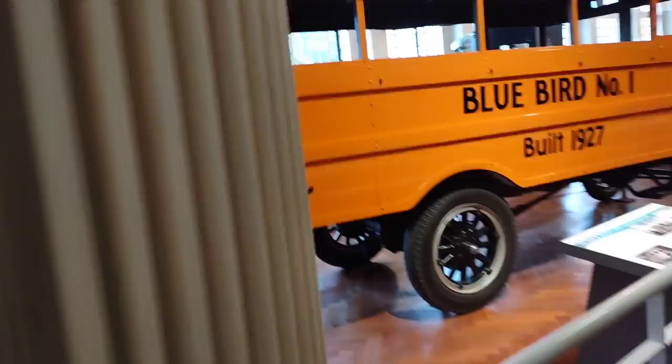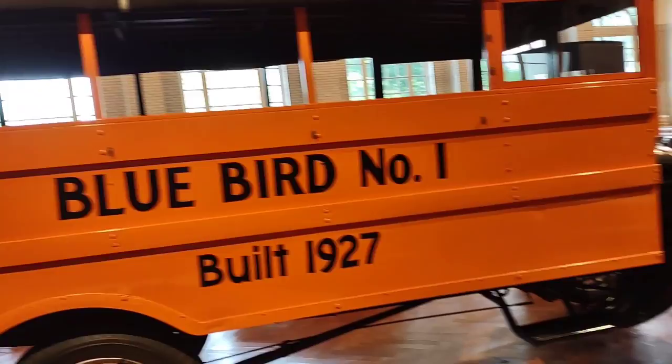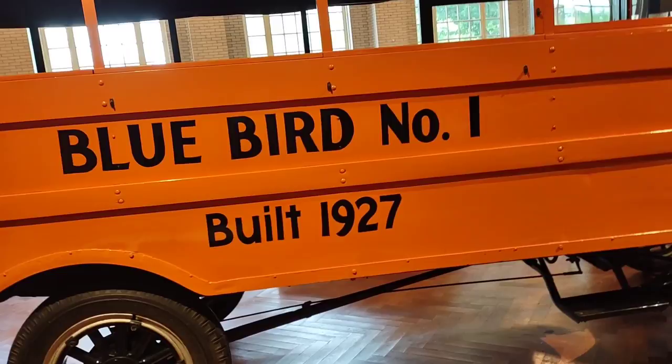Well, well, well, children. Bluebird number one, 1927 Bluebird school bus. If you attended a rural school in the 1920s, you were traveling in one of these or a horse-drawn carriage, one or the other. 20 horsepower, 1,600 RPM, weighed 3,157 pounds.